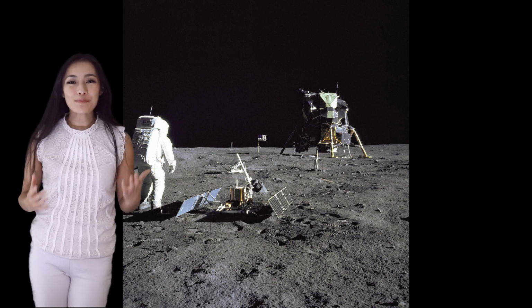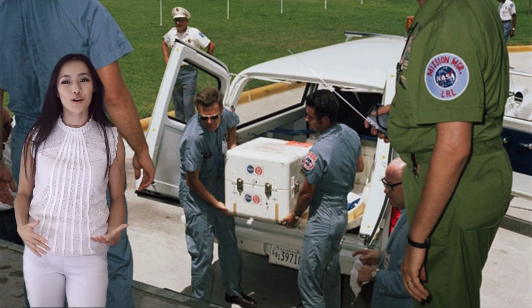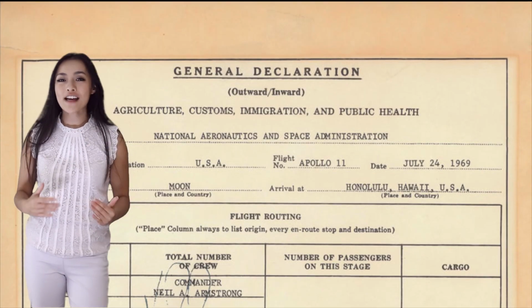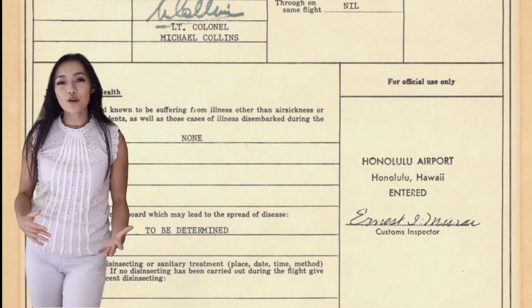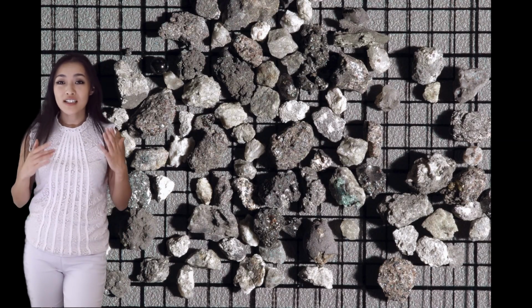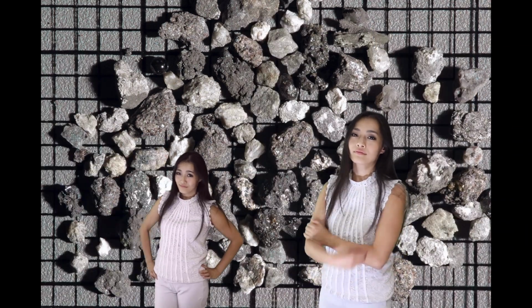The astronauts collect moon rock and dust to bring back to the Earth, 22 kilograms in total, or about the same weight as an 8-year-old child. Upon re-entry to the Earth, the moon rocks have to be held and declared at customs. In total, we've brought back about 400 kilograms of moon rock to the Earth. That's equivalent to 8 times of me.